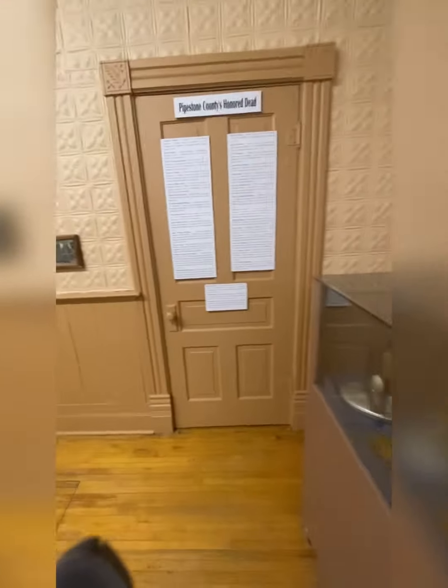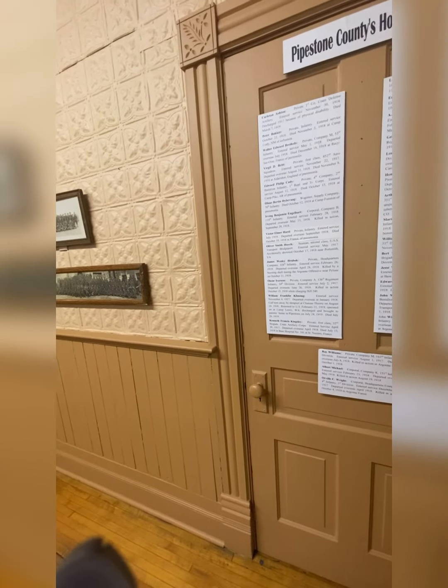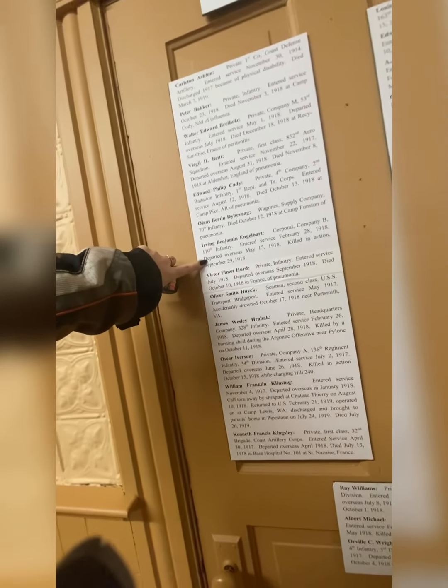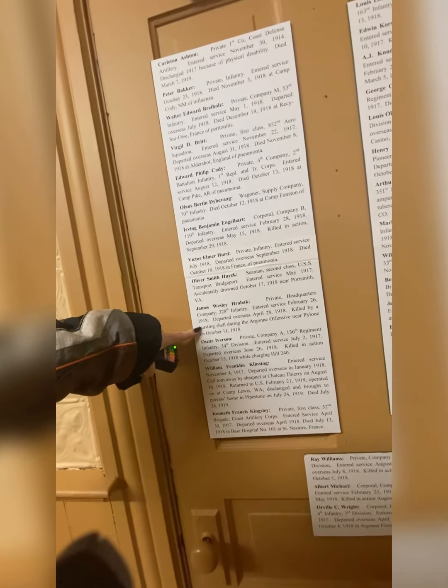Pipestone County's honored dead. Carlton Ashton, Private First Company, Coast Defense Artillery. Peter Baker, Private Infantry, entered service. Oh, wow. Look at this. Private first class, 852nd Aero Squadron. Died of pneumonia. Died of influenza. Died of peritonitis. Died of pneumonia. Died of pneumonia. This one was killed in action. Irving Benjamin Engelbart. This one died of pneumonia. This one drowned. This one killed by a bursting shell in the Argonne offensive.